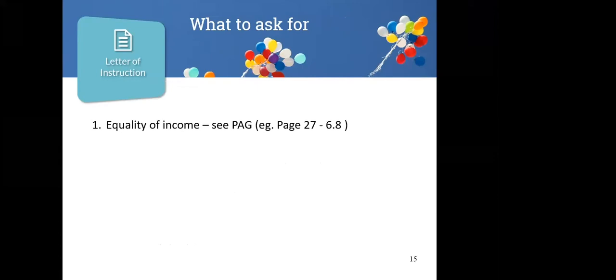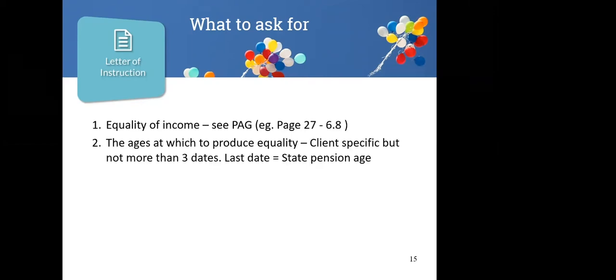Generally, and the PAG report will support this, we would expect to see a question which is probably going to ask how we would share the pensions to create equality of income at retirement. It may be, and it often is the case, that you will want some kind of perspective as to how much that share would change at different retirement ages. So we quite often would see or encourage 2 or 3 different ages that are likely ages for your clients to consider retirement.